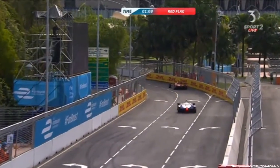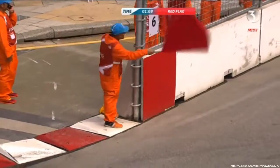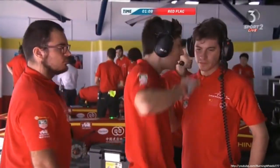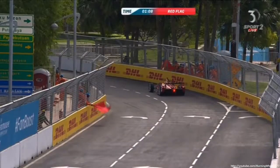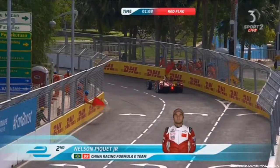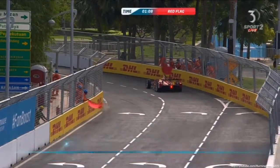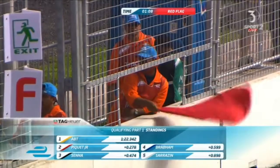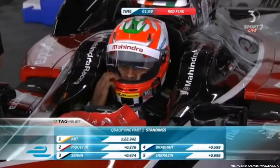Yeah, so the red flags are out here with 1 minute to go, so that is the end of the session, and Daniel Abt will end this first group quickest. Nelson Piquet Jr. second quickest in that Team China car, and it's a very impressive performance from Daniel Abt.